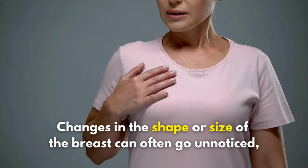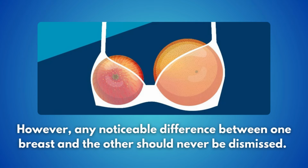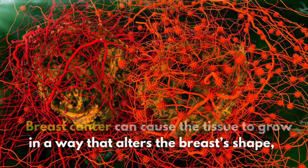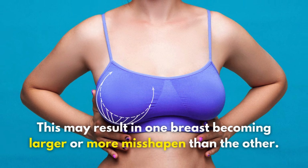Changes in the shape or size of the breast can often go unnoticed, especially if they occur gradually. However, any noticeable difference between one breast and the other should never be dismissed. Breast cancer can cause the tissue to grow in a way that alters the breast shape, size, or symmetry. This may result in one breast becoming larger or more misshapen than the other.